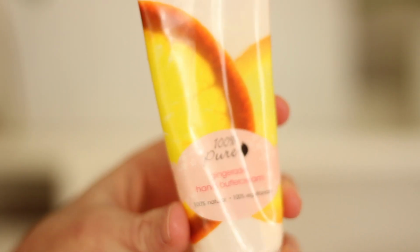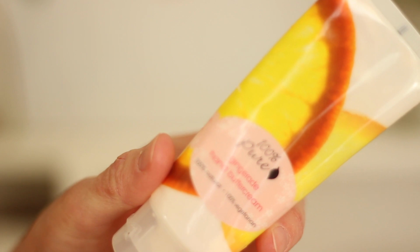My favorite scented hand creams, like to give as a gift, not heavy duty for the regular person, not in the winter, are from 100% Pure. I love their scents. They're very light. They're very real. This one was Gingerade. I actually remember not loving this scent though. I do really like their grapefruit and blood orange scents. Those are my two favorites.